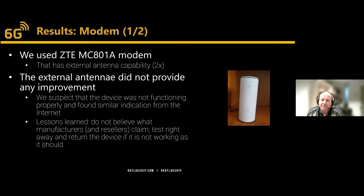But not with this modem. And we think that the reason is that it's not functioning at all with these external antennas. So there is some malfunctioning or coding error there. So they are either not recognizing that external antennas are connected, or the connections are not finalized in the actual device.